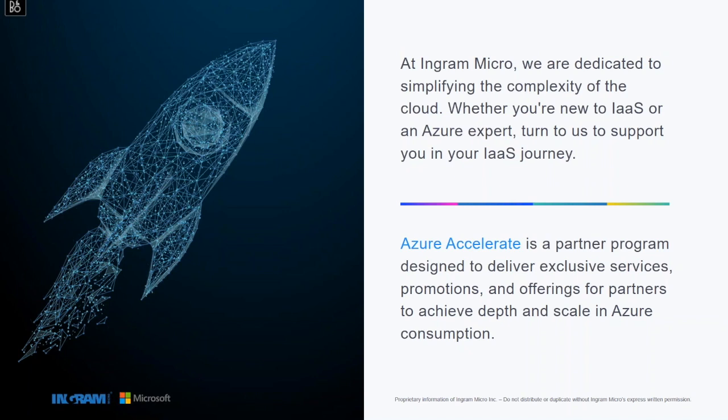So this is a comprehensive offering. It's a full end-to-end solution that includes offerings around demand generation, lifecycle services, advanced pricing, preferential pricing, and helps you around skills enablement within your practice to build your competencies. And when you reach our elite status, or essentially the top tier, it gives you elite partner treatment. And I'll go into each of those areas in a bit more detail through this webinar.